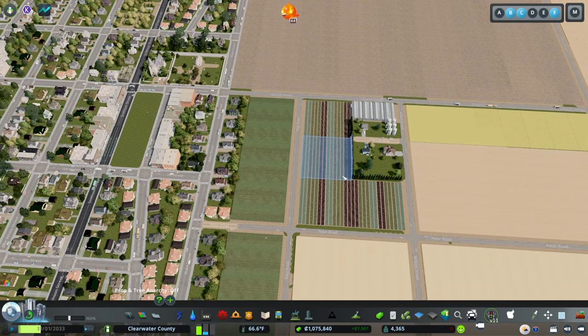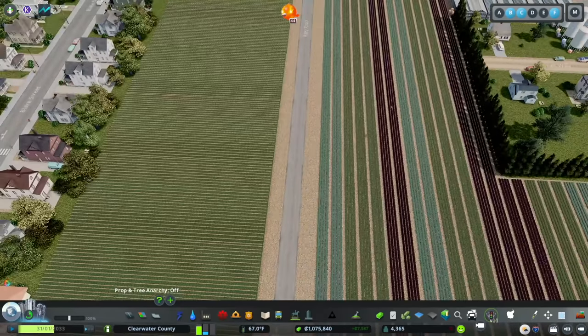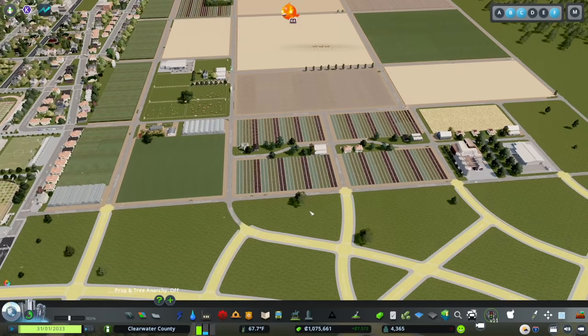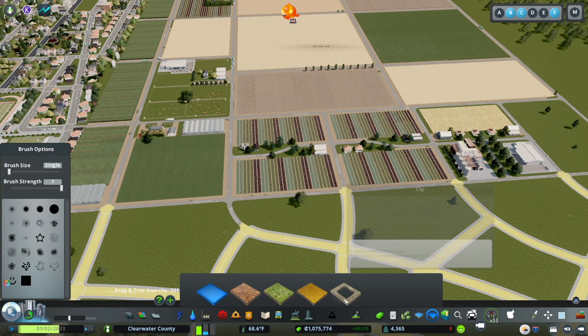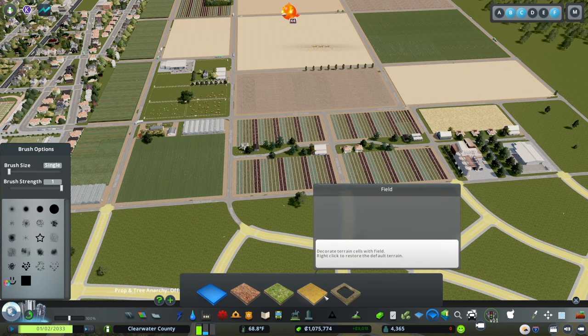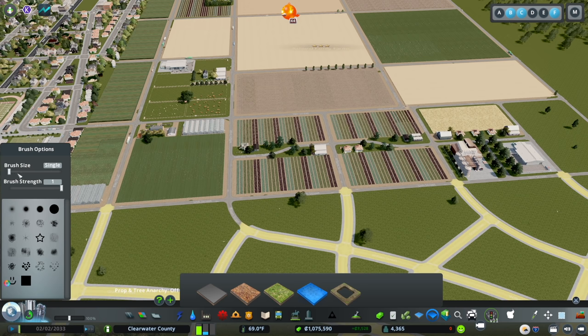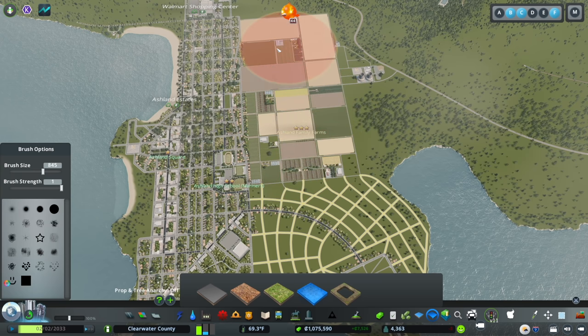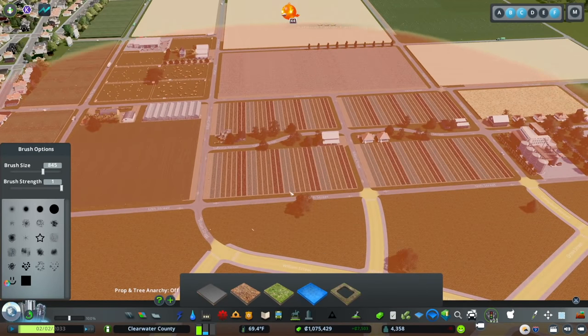Now you see that there's kind of this mix of weird dirt road and not dirt road, and it's kind of ugly. We're going to fix that. So what we're going to do is go back into our Surface Painter, and I think we're just going to use a large brush, just kind of eliminate everything that we've done ourselves through this area and think about it fresh.